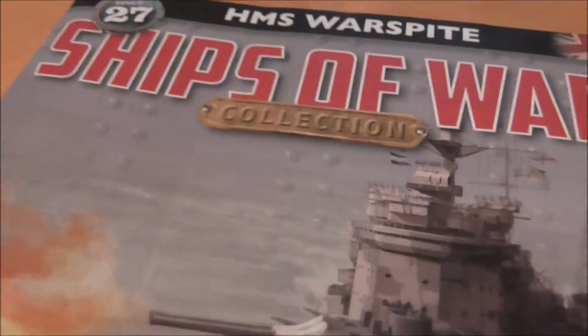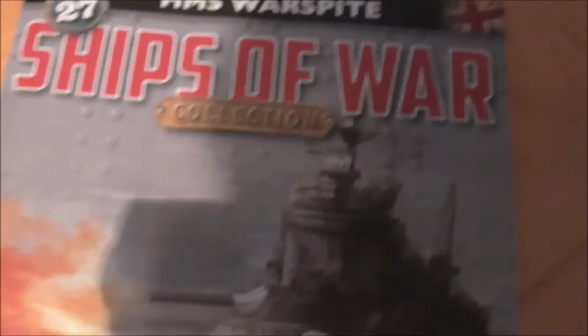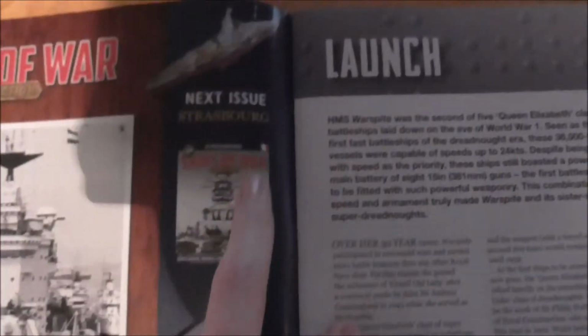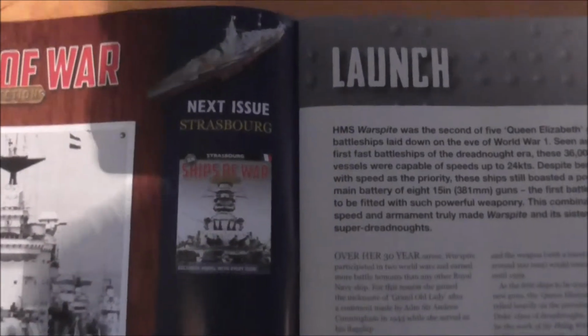But she's absolutely tiny in comparison to the usual ships that I get. She's only just slightly bigger than Grass Bay. So anyway, here she is with the front cover. Sorry about the shadow, it's dark here in Britain, because, well, typical British weather. So anyway, obviously here's a picture of her at the front. And next issue is the Dunkirk sister ship, Strasbourg.